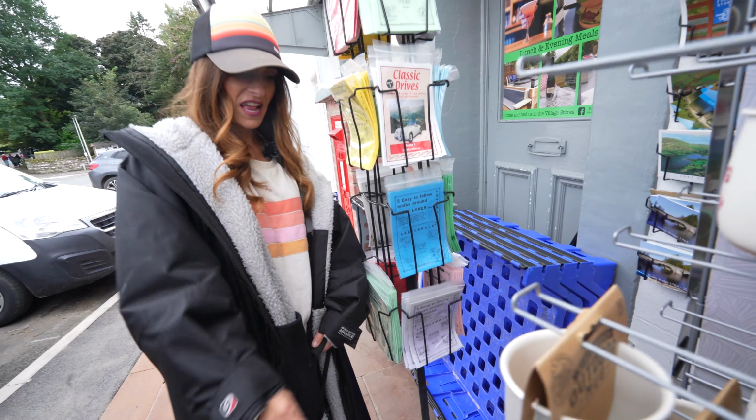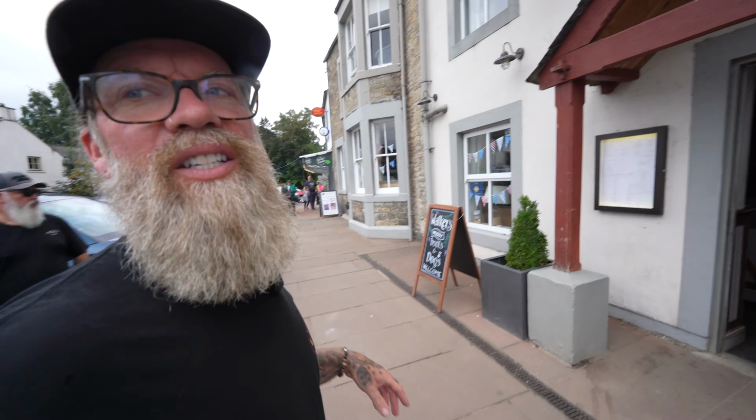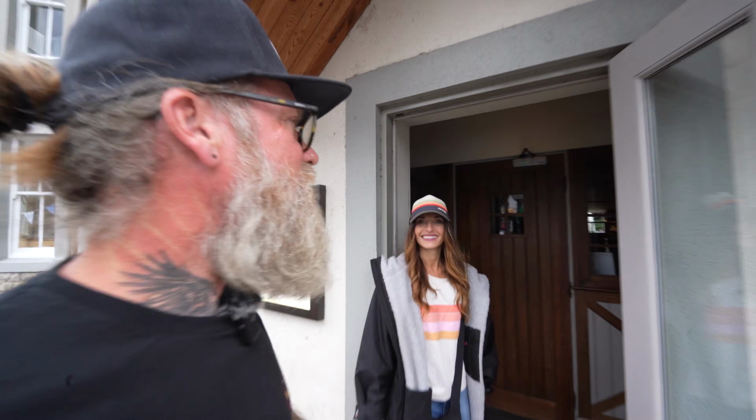But it really is quite cute here. You've got all your little shops with bits and bobs. Oh, they do have Andrew. Do you want a cup with your name on it? No, by all accounts, there's a number of good pubs to eat in here, so let's try and find one of them. But without doubt, a good thing is, this is very dog friendly, so wherever you go, bring the dog.